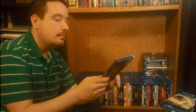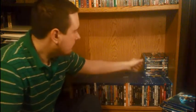James Cameron's Avatar in Blu-ray 3D. Now, it's been a while since I watched this at home, but from what I remember watching in the theater, I really did love the 3D a lot, so I'll have to rewatch this on Blu-ray, because I've only seen glimpses of it in 3D at home, so I'll rewatch it sometime.